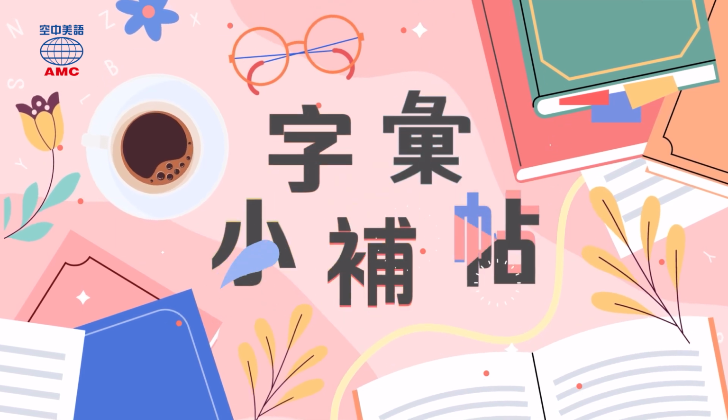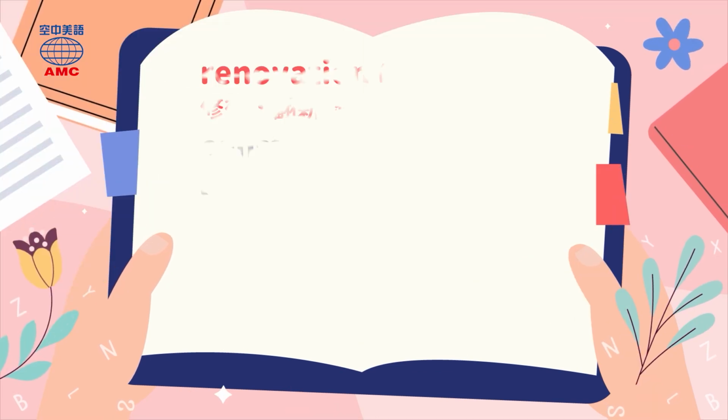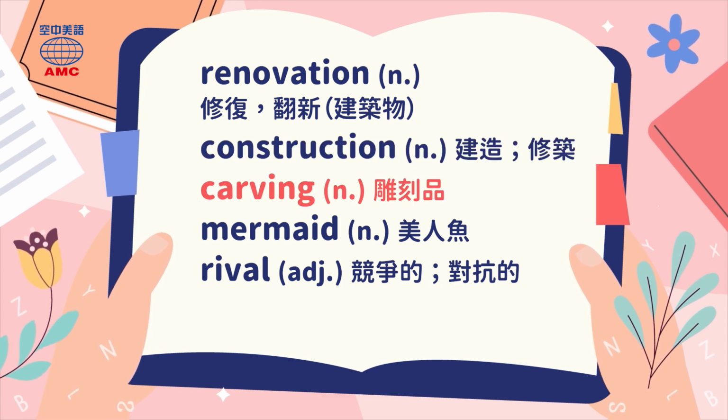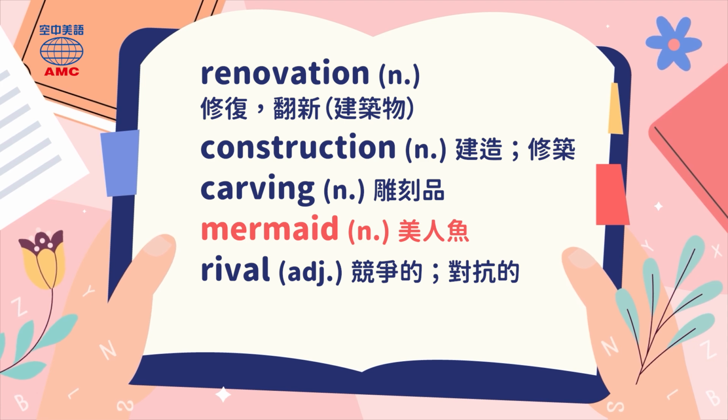Renovation. Construction. Carving. Mermaid. Rival.